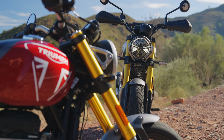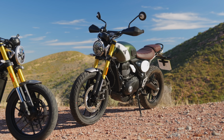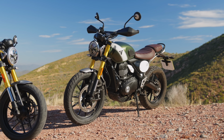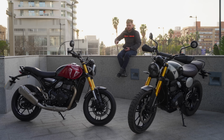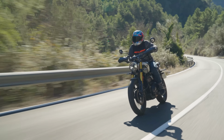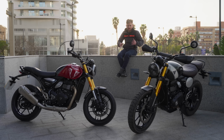So this is Triumph's first foray into small capacity machinery, built in association with Bajaj, who make a host of small capacity machines for other manufacturers. It's their way into not only getting new riders, getting experienced riders on cheaper bikes, but also expanding into other markets as well. They were saying that in India alone, the bike market is 18 million new bikes a year. So you can see why they want a slice of that pie when they're selling about 85,000 bikes a year. As a bit of context, it makes a lot of sense.